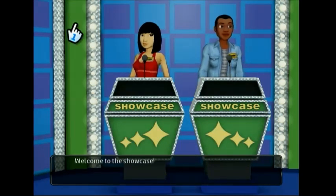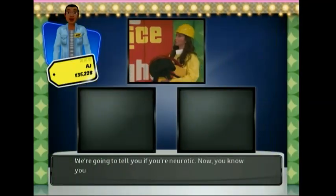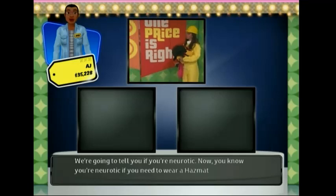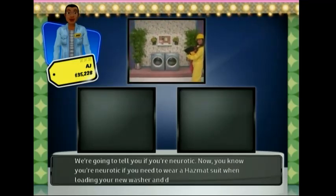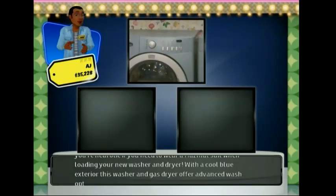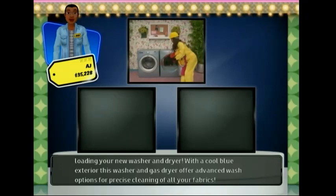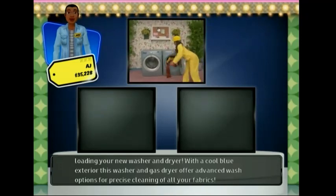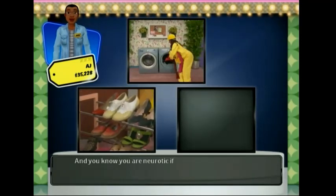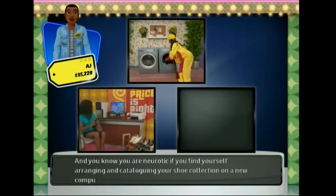Welcome to the showcase. We're going to tell you if you're neurotic. Now, you know you're neurotic if you need to wear a hazmat suit when loading your new washer and dryer. With a cool blue exterior, this washer and gas dryer offer advanced wash options for precise cleaning of all your fabrics. And you know you're neurotic if you find yourself arranging and cataloging your shoe collection on a new computer.